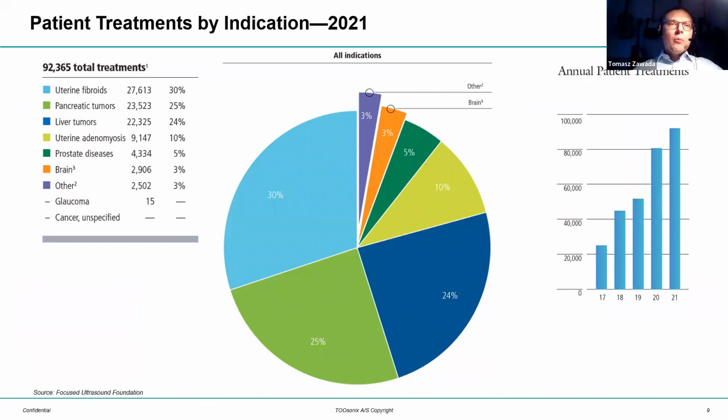Well, then coming back to how many treatments there are. In 2021, that's the most recent result, there were around 100,000 total treatments using focused ultrasound. And you see the top three are uterine fibroids, pancreatic tumors, and liver tumors. They make up three quarters of applications. However, looking at the right-hand side, we can see that it's really growing year by year. Well, it's not doubling, but it's growing pretty rapidly. So if you are in the HIFU business or in the HIFU area, that's a good place to be, because it is growing and there's a lot of interest. And I believe there's a lot of good things that we can do for people.